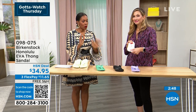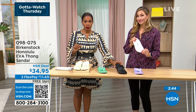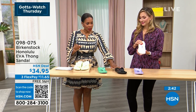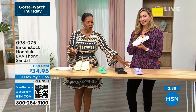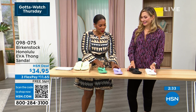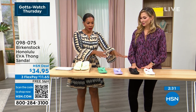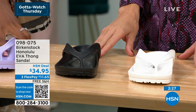I'll tell you this, if you want them in black, these are the ones that will go first. So we've got black or white, those are going to be your really great neutrals. If you want to have fun with color, I'm going to switch these around real quick, sorry guys, because I'm going to put the black and white together. Those are your neutrals. And then if you want to have fun with color, you can do that with your purple.